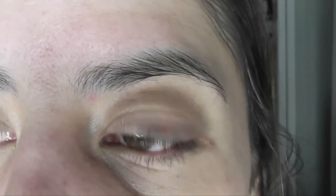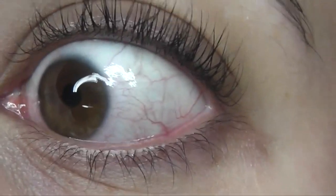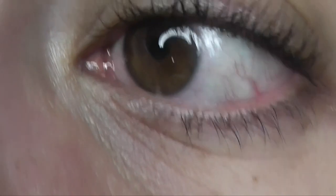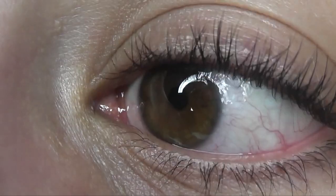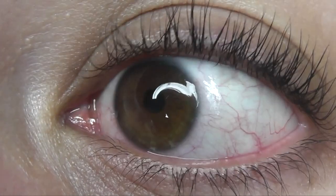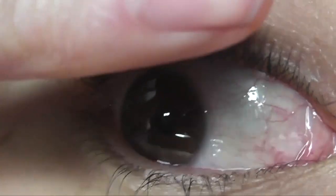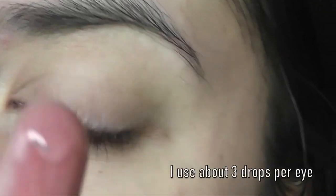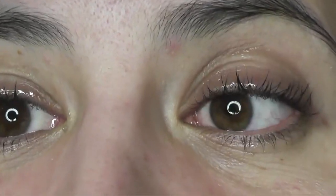Hey guys, it is day 25 today. I'm actually gonna fix this light. Give me a second. All right. So I feel like I am seeing some progress. If you really zoom in, you can see, I have my tweezers here, that I have new lashes growing underneath. Do you see them? You see them? It's like I have new ones coming in. I'm trying to get as close as I can. Can you guys see? Any new? Anyways, guys, I will see you in 5 days for day 30.